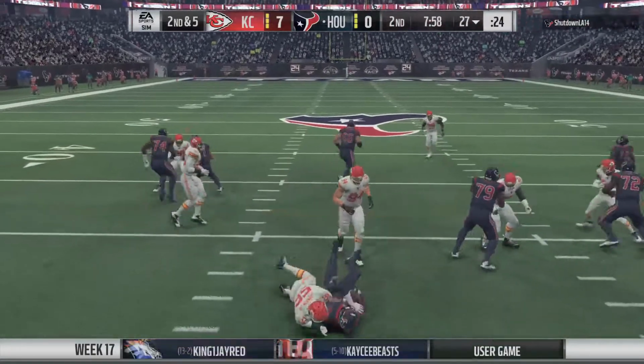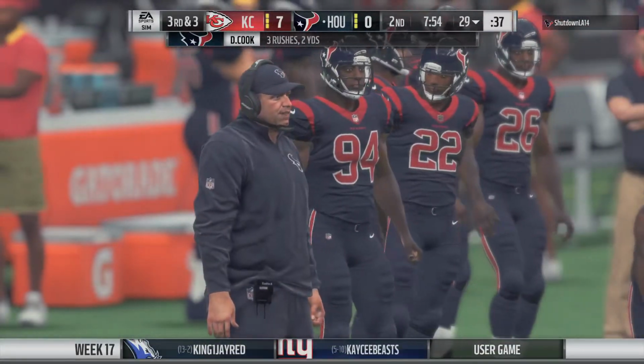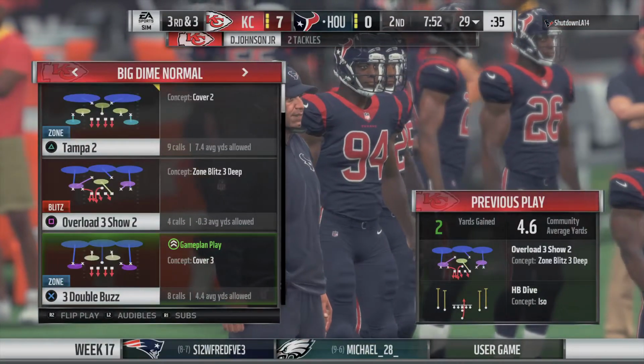A give. This is Cook. And they'll bring him down after just a short pickup. 2 yards on the carry there, and it's going to lead him to third down.